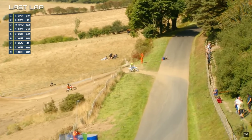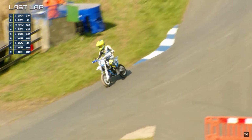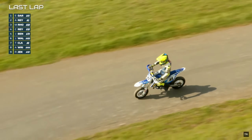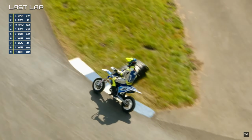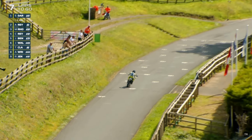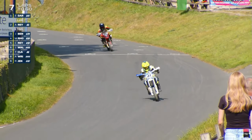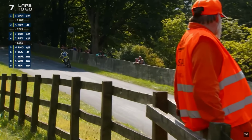But it is Edward Darnton who, as they make their way back out onto the tarmac, the 41 using all of the track and a little bit more almost, did Edward Darnton. Hard on the brakes now, rear wheel just about fishtailing as he goes in through the left-hander and back over to the right now in this Academy race. And then Edward Darnton coming around to complete lap number 1. Bike number 41 leading the way ahead of Archie Reynolds on the number 5.